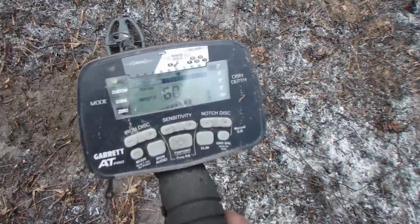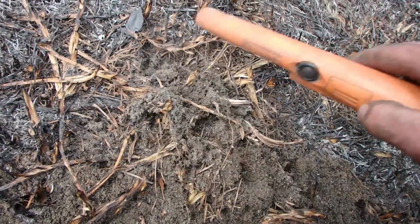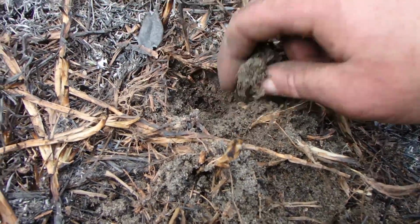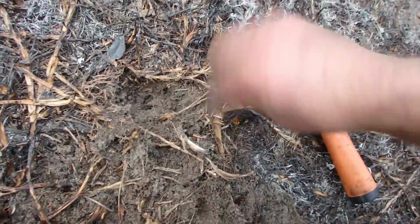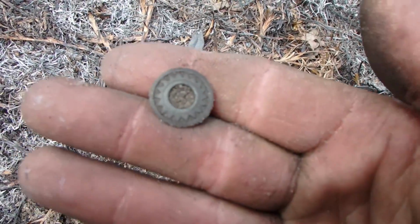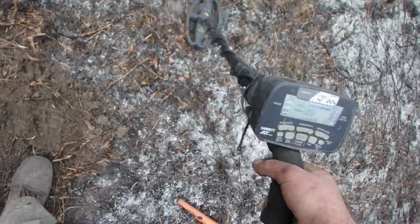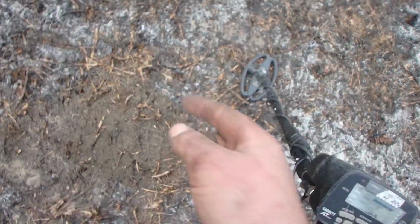Another one. And another signal. Same target, 60s. This one's buried still. Try not to hit it. Be right down here. It's probably another button if I'd have to guess. Yep. The entire jacket, or whatever it was, shirt, was lost right here. That's another one. 3. Is there any more? I don't know, we'll search. I think I'm getting my shovel. 3 buttons, 1 hole. Well, almost 1 hole.